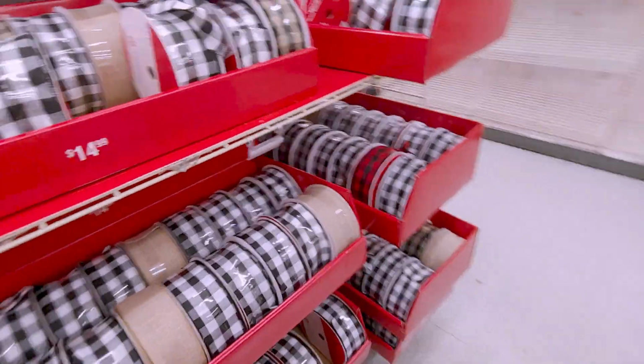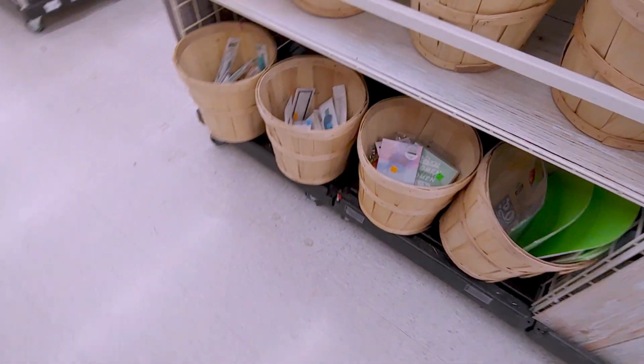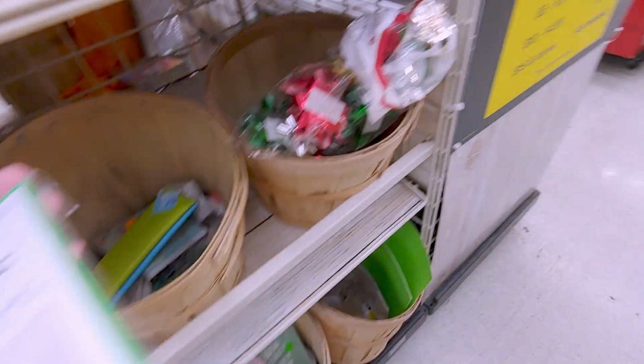Let's go this way. 70% off. More ribbon. Lots of ribbon. Okay. What do we have over here? $1 or less. What is this? Oh, they have a clearance markdown section. Okay, what's in here?